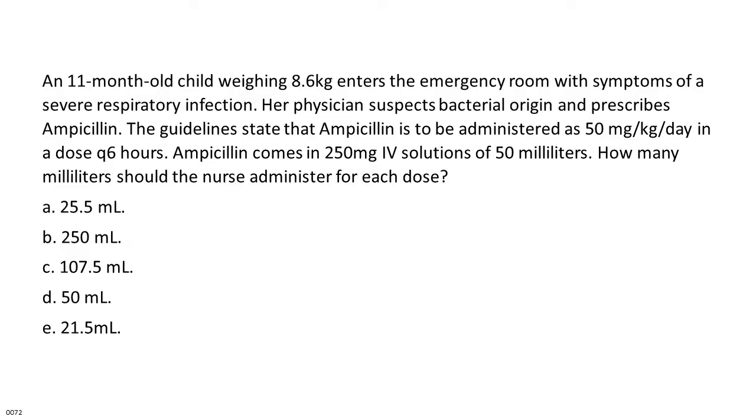An 11-month-old child weighing 8.6 kilograms enters the emergency room with symptoms of a severe respiratory infection. Her physician suspects bacterial origin and prescribes ampicillin. The guidelines state that ampicillin is to be administered as 50 mg per kg per day in doses 6 hourly. Ampicillin comes in 250 mg IV solutions of 50 milliliters. How many milliliters should the nurse administer for each dose? A. 25.5 milliliters. B. 250 milliliters. C. 107.5 milliliters. D. 50 milliliters. E. 21.5 milliliters.